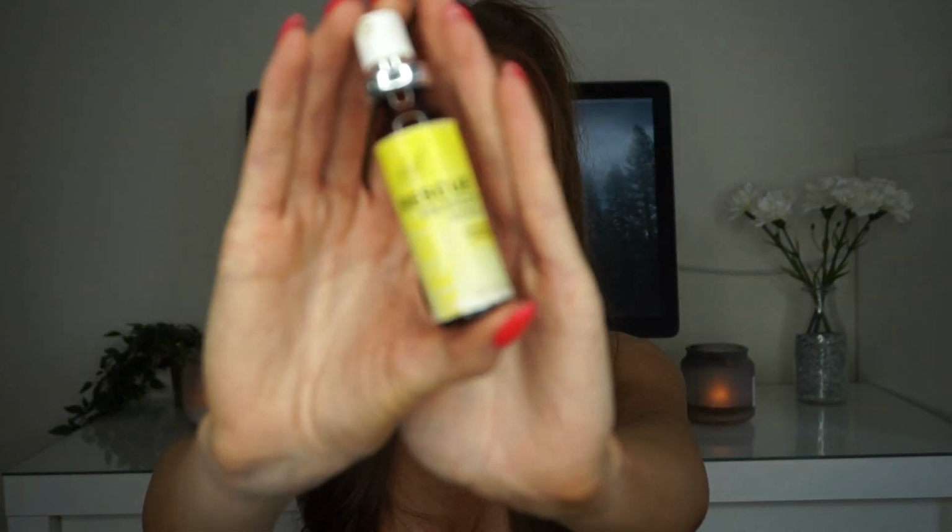My mom makes me carry this all the time. If ever you get anxious or nervous, I do quite a lot, especially when I'm traveling on my own or just traveling in general and I'm not at home. I do get quite anxious, so I always just carry a rescue remedy.